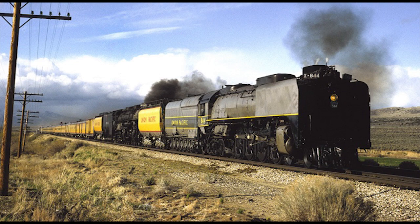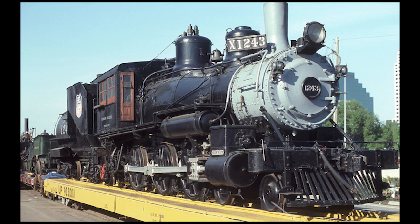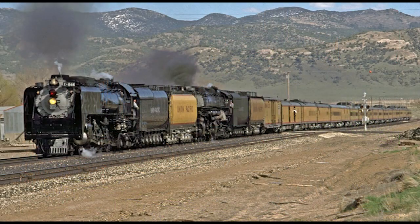The second trip was 10 years later in 1991 for Railfair 91, for the 10th anniversary of the CSRM, which also included the 1890-built Union Pacific 4-6-0 ten-wheeler number 1243 on a flat car, and the third one in 1999 for Railfair 99, held to celebrate the sesquicentennial, or 150th anniversary, of California statehood and the legendary California Gold Rush back in 1849.